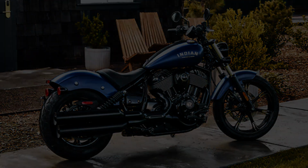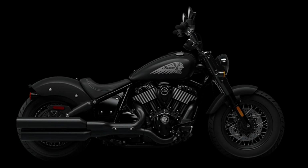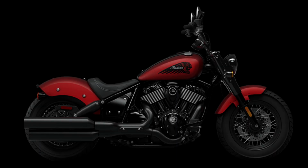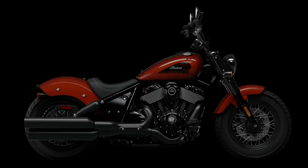We move on to the Chief Bobber Dark Horse with the Thunderstroke 116. It weighs 695 pounds, is of course blacked out, and has mini apes. It ranges from $20,000 to $21,000 based on color, also up $500 from last year, and comes in black, gray, red, and copper metallic icon.